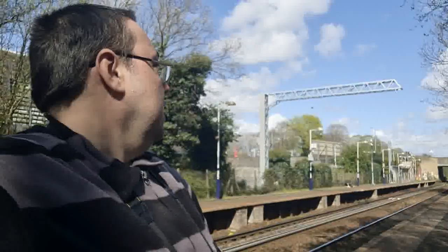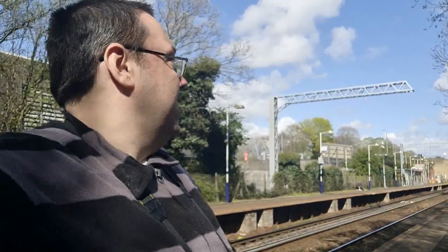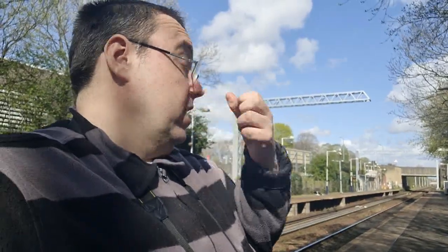Yes, the wind is up, but that's fine. I can live with that. The sun's out. So we're just going to do an hour here, then we're going to go down to Pollokshaws West and do an hour there. And then I will decide whether we're doing Bellshill or not. We might. But I really don't know.